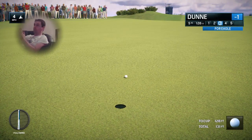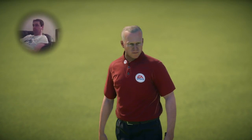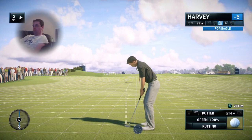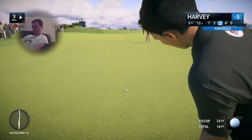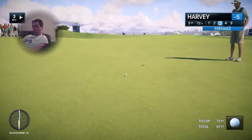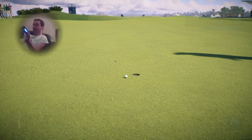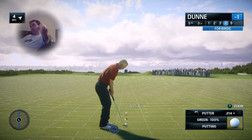Yeah, that's a good putt right there. From that distance, he'll settle. He can make eagle right here. So a long putt there and just didn't read it quite right. Locked in on the read and the speed.